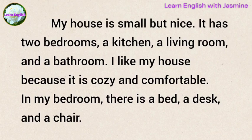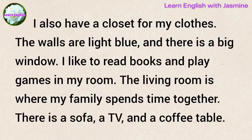In my bedroom, there is a bed, a desk, and a chair. I also have a closet for my clothes. The walls are light blue, and there is a big window. I like to read books and play games in my room.